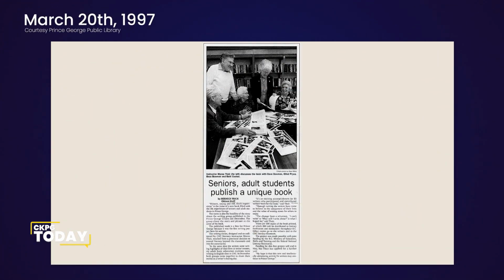If you wanted to get to know the people in Prince George, this was the book back in 1997. Seniors and adult students put together the book, basically the people of Prince George. That's what the book was about. You know how they make biographies about certain people? Well, this was a put-together biography of everybody in Prince George. Well, sort of that way anyway. There's a lot of people in the book. It took over 30 writers to make it all happen as well. The book is still available, still out there today.